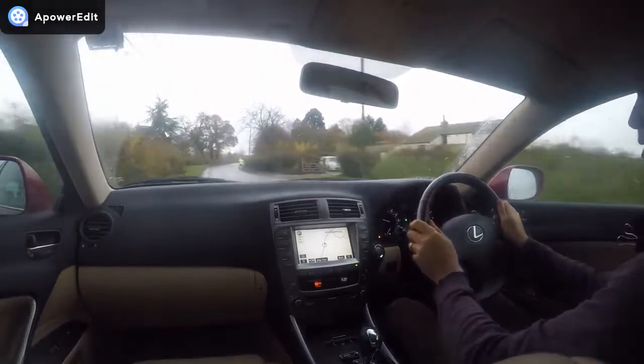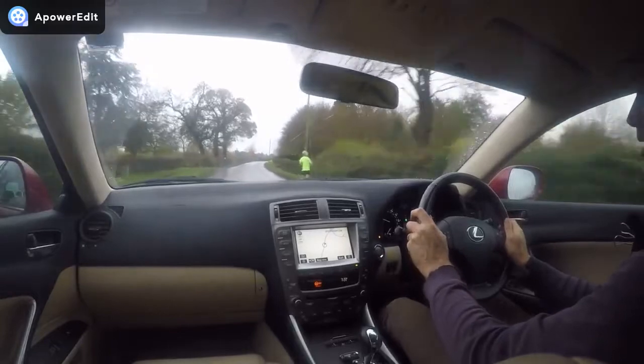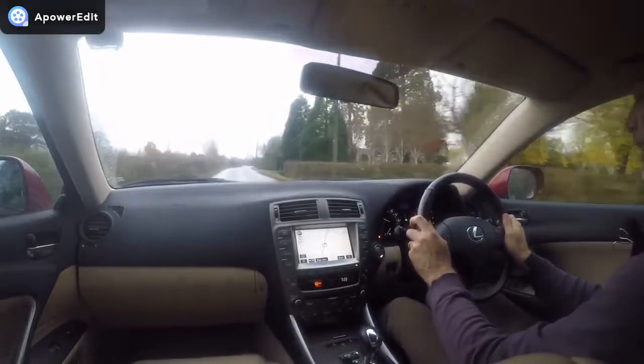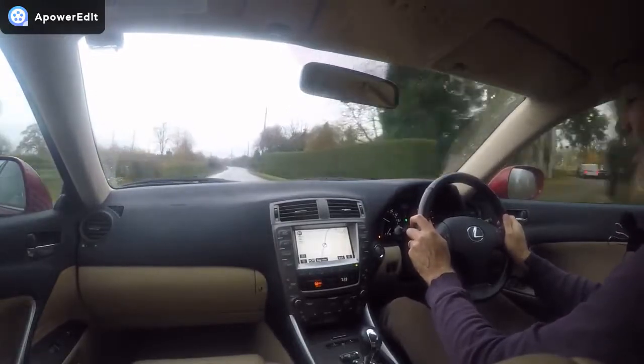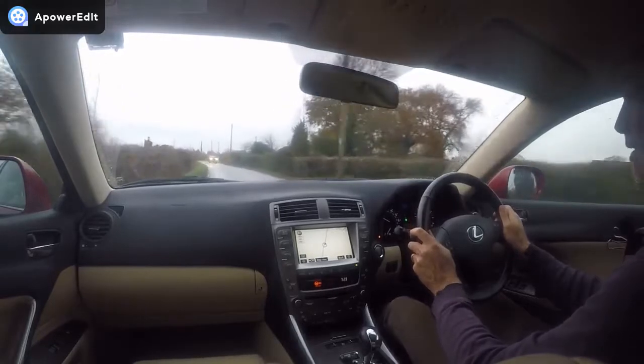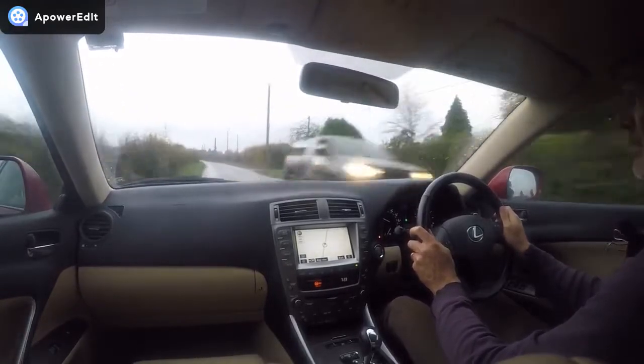It's also done on these very quiet country roads close to our premises, so hopefully it'll be representative of what you'd feel yourself if offered a test drive in the car. Clearly with such a low mileage you'd anticipate the car to drive well, and yeah, it certainly does, because it just feels absolutely as tight as a drum.